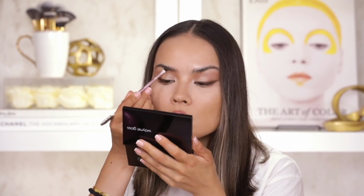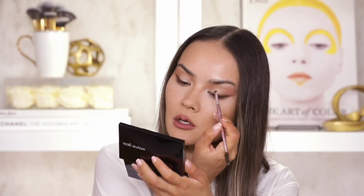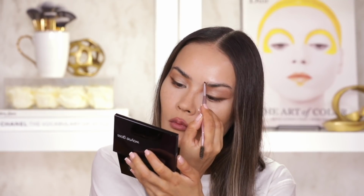Maybe if the brown was a little bit on the cooler side, it would work for me. As is, I feel like the color is leaning just a little bit red, and because my brows are so black, not really working for me. I tried, but I'm gonna leave it alone.